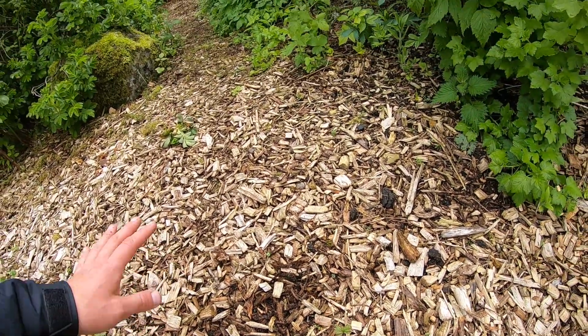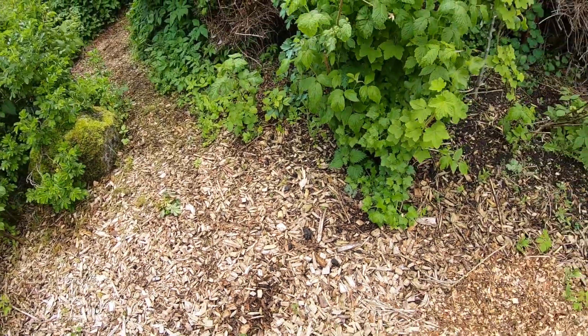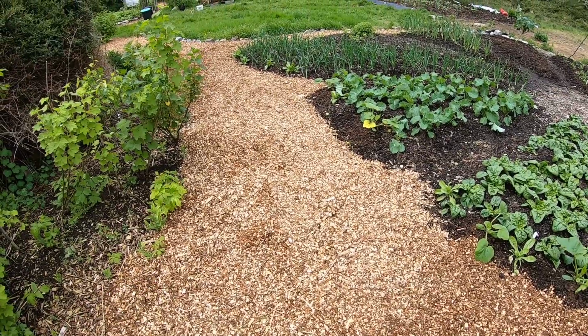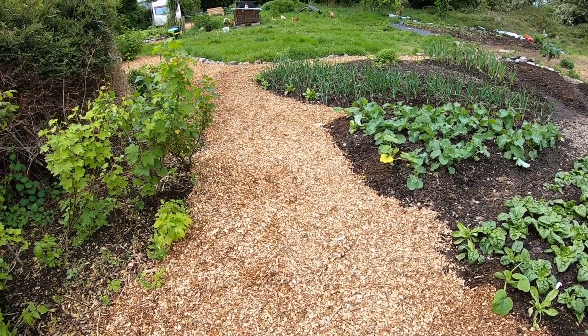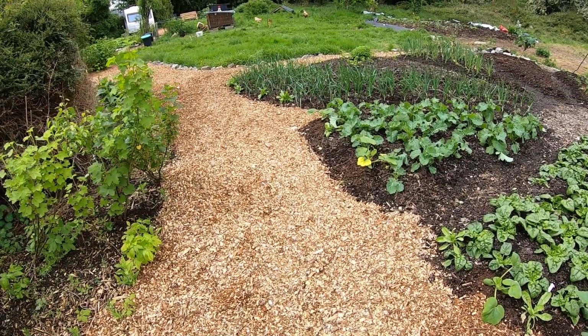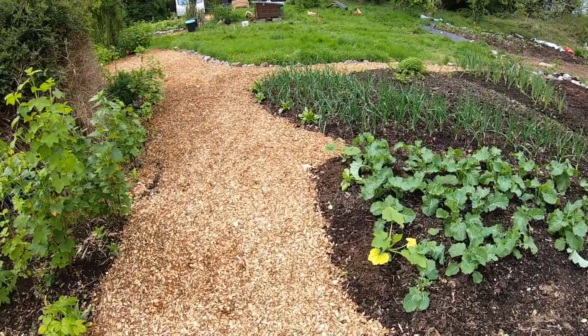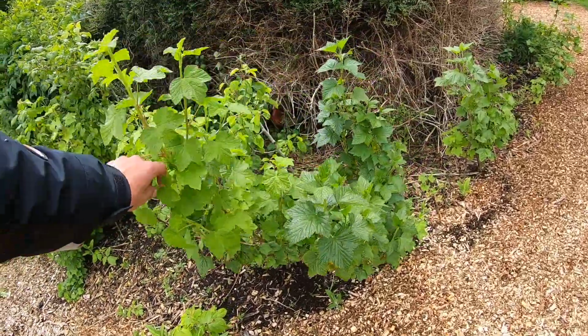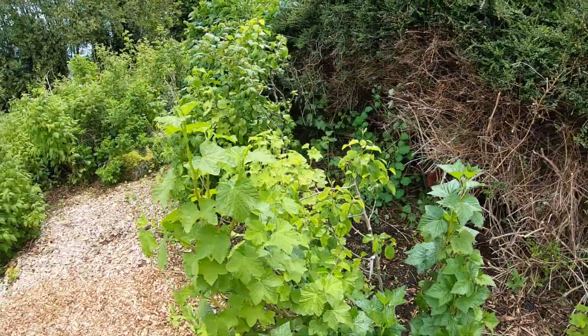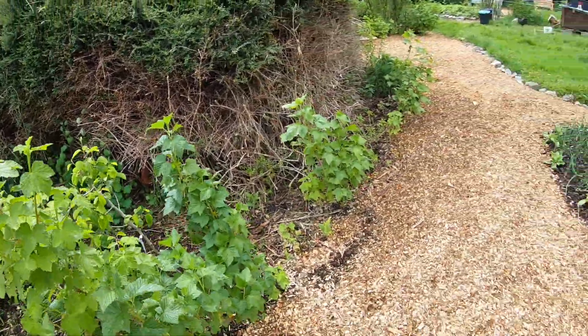And we could actually plant into it. Obviously this is a path, so we don't want to, but in a forest garden situation, or if you're doing lasagna gardening, you could actually just plant into old rotten wood chips. Once they're a couple of years old, they're actually good enough already to be planted into, especially if it's the likes of these, like currants and that kind of stuff, and any kind of berry bushes or fruit trees. It's ideal ground for them.